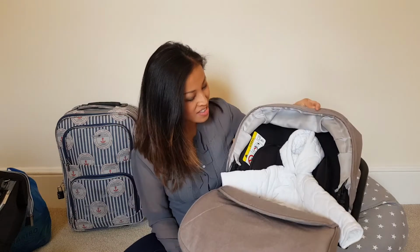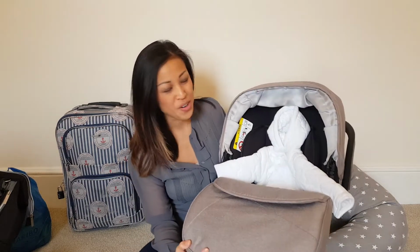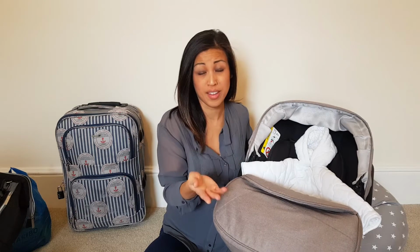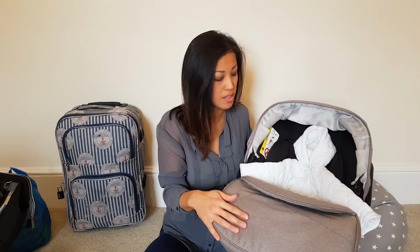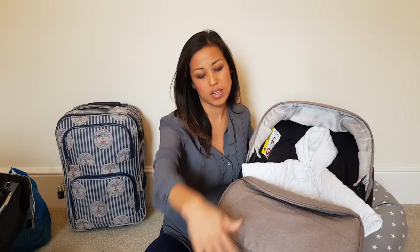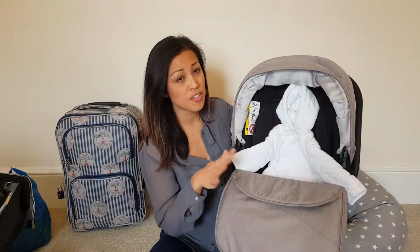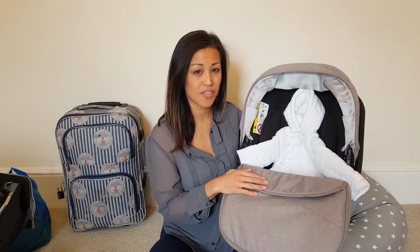So this is the car seat that we will be using for our little one. It is a Silver Cross car seat and it works in their travel system. So we've got a bassinet, the chair for the stroller for when the baby's a little bit older, like 6 months, but also the car seat, and everything's interchangeable and dockable into the stroller. So we will be using this as our car seat. We've already fitted the base, the ISOFIX base, into our car. So again, we're pretty much ready to go.